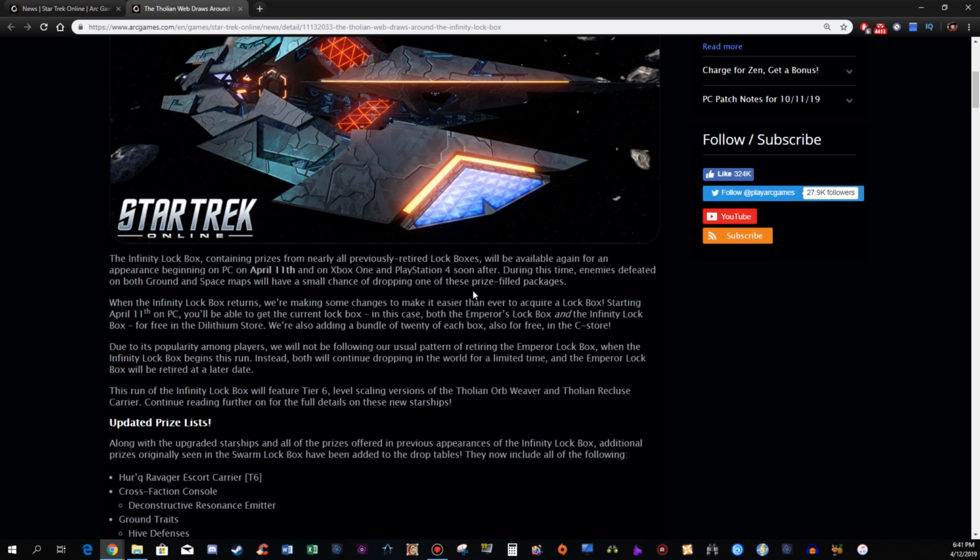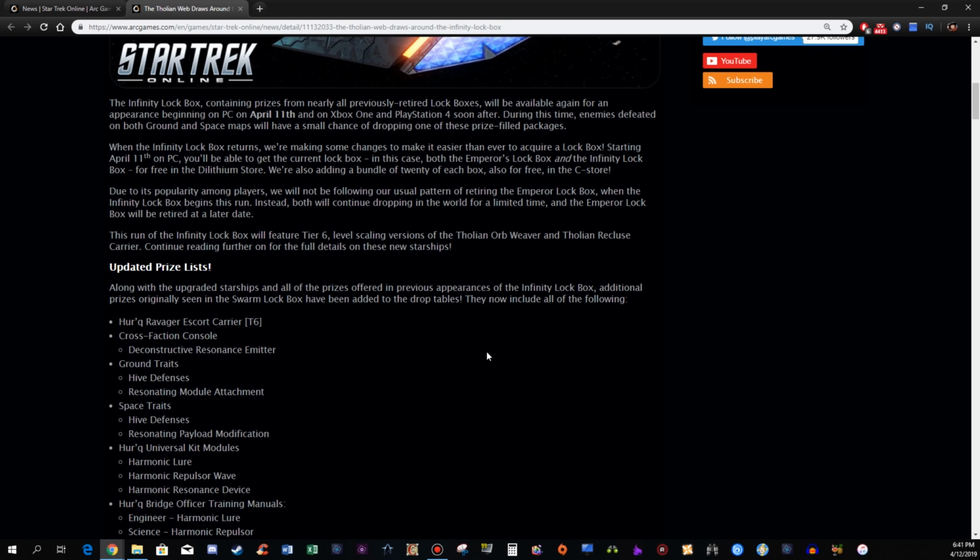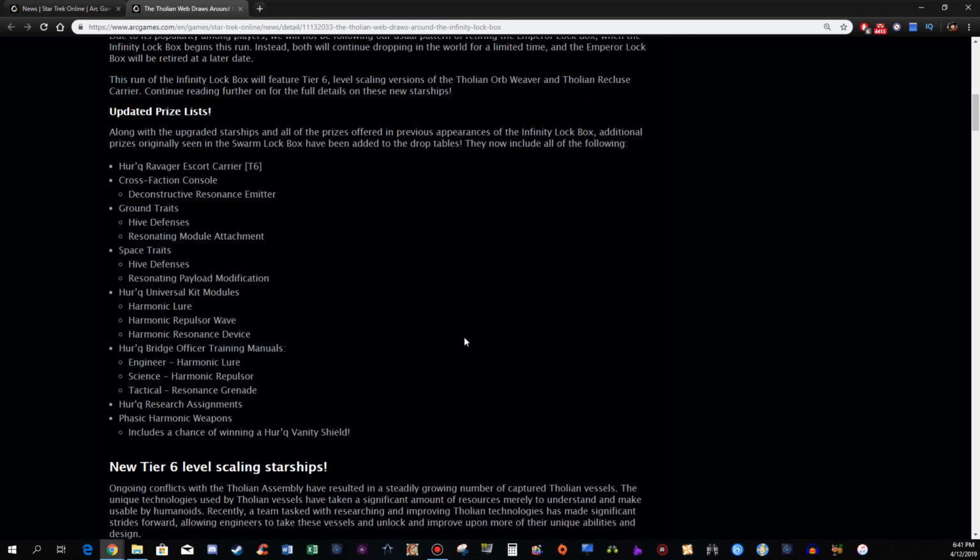Due to its popularity among players, we will not be following our usual pattern of retiring the Emperor Lockbox when the Infinity Lockbox begins this run. Instead, both will continue dropping in the world for a limited time, and the Emperor Lockbox will be retired at a later date. This run of the Infinity Lockbox will feature Tier 6 level scaling versions of the Tholian Orbweaver and Tholian Recluse Carrier. Continue reading further on for details. Here we go. Updated prize list.